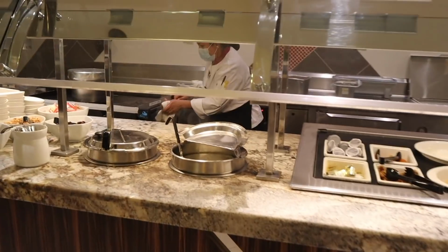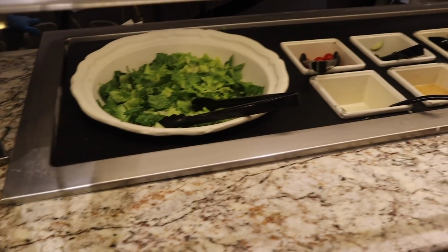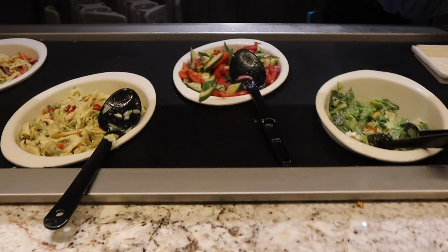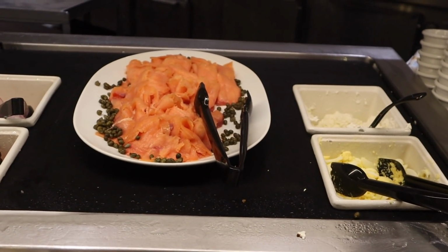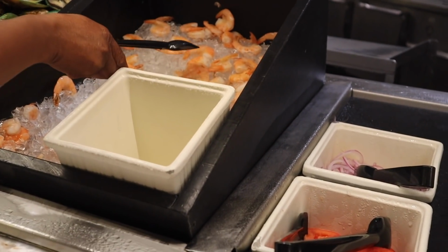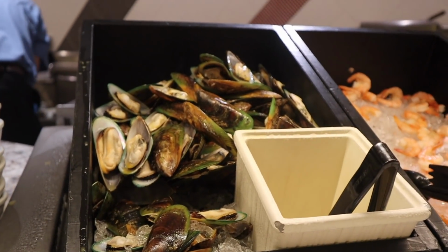Alright, so we got the soup and salad station right here, oatmeal. We're gonna skip all these. These are just fillers: cream cheese, yogurt, lettuce, some dressing. Got some pasta salads right here, Greek salad, Caesar salads. Got some seafood over here, smoked salmon, some shrimp right here for shrimp cocktails, and some mussels right here.